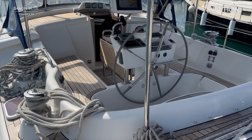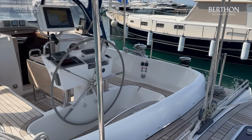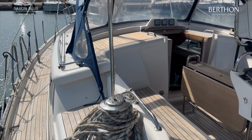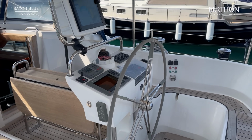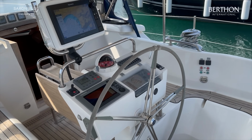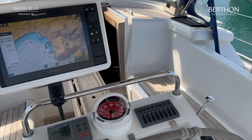Now, SAXON BLUE is also special in terms of her setup. She's got Anderson winches, she's got hydraulic furling on everything, with Reckmann on the two stays at the front. And she is set up so that the helm can manage all the functions. This keeps all the lines out of the cockpit and is very good for single-handed or very short-handed sailing.